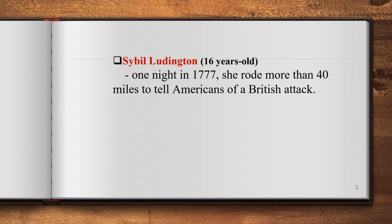Next in line, grade 5, is Sybil Ludington. Some girls and women joined the men in battle. Like Sybil Ludington, she rode more than 40 miles or 64 kilometers just to tell Americans of a British attack.